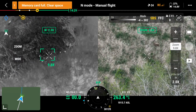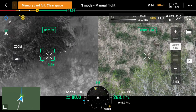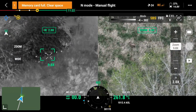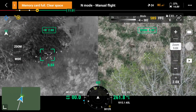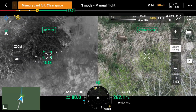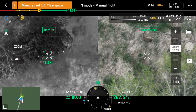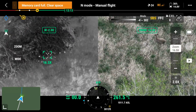And I'm learning all this, so it's pretty cool. I can kind of figure out how many animals or targets I have in frame. So that's pretty cool. And again, 261 feet up. The wind's bouncing all over the place. And if you're looking at the yellow warning at the top, it tells me my memory card's full. And again, that was my rookie mistake.